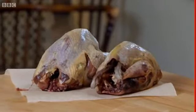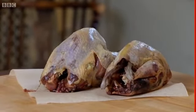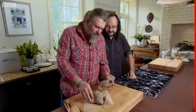Those come in at the supermarket at £5 each. If you get them from a butcher, about £3 each. So for 4 people, you're talking £6 for your pheasants. And if you know a poacher, for lout. Right then. So, just going to take the legs off.